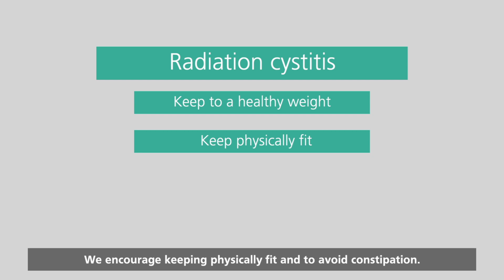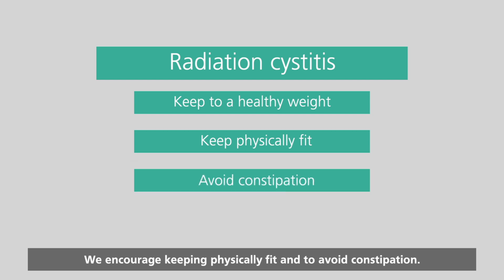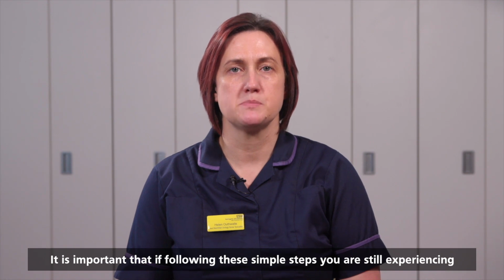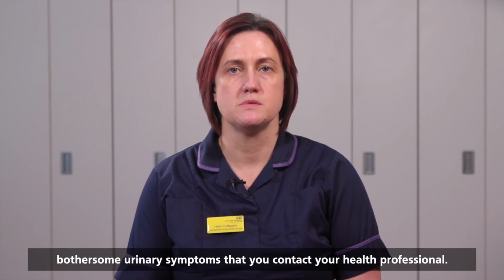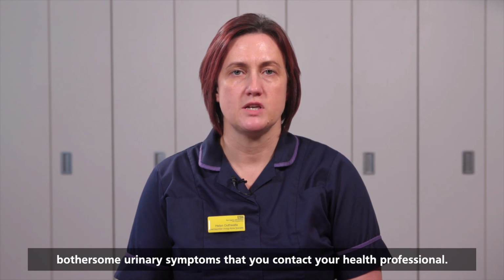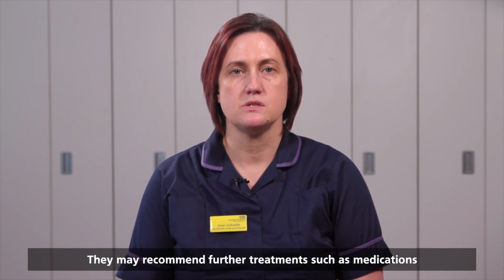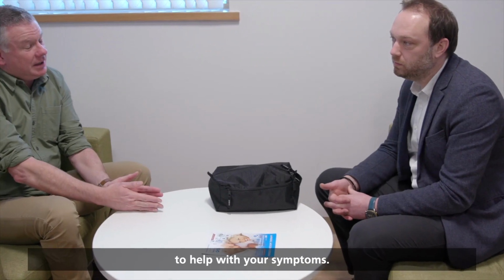We encourage keeping physically fit and to avoid constipation. It is important that if following these simple steps you are still experiencing bothersome urinary symptoms, that you contact your health professional. They may recommend further treatments such as medications to help with your symptoms.